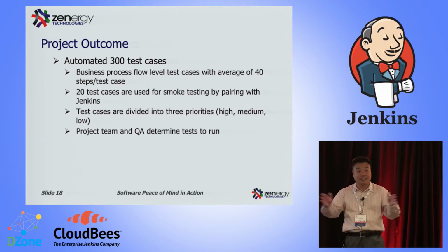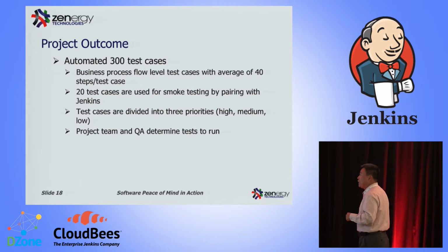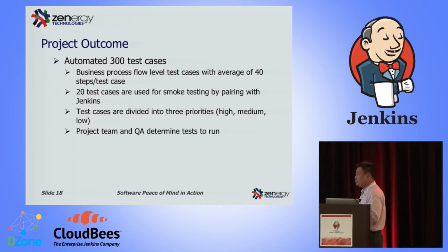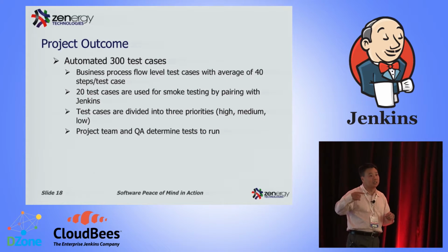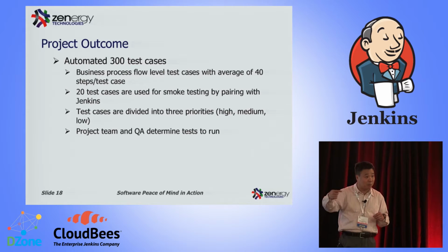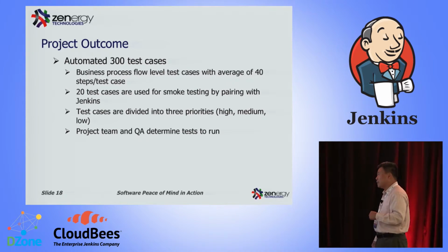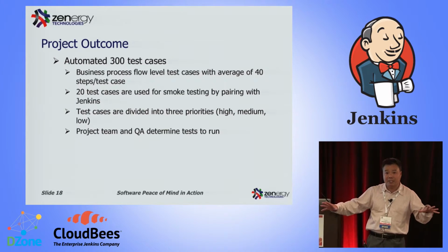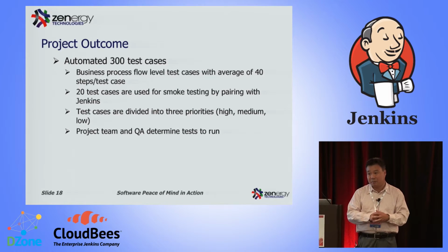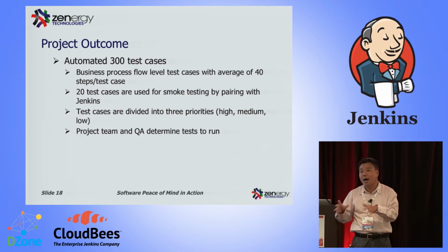So there's a lot of different flow that you can go through from a claim perspective. We take 20 of those test cases and turn them into smoke testing and pair that with Jenkins as far as trigger execution for post-build activity. And then also, test cases are divided into 3 categories: high, medium, and low. Now, why did we do this? Because of time. If I have a quick change, I don't want to run my full regression suite. I only want to run all the high ones first.